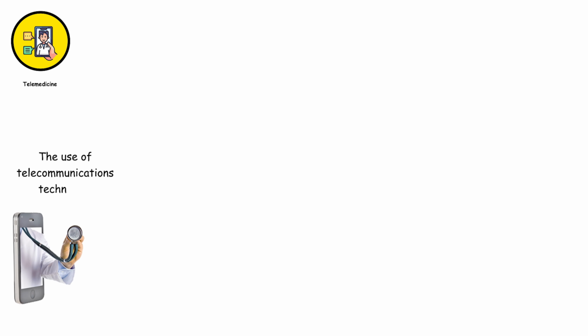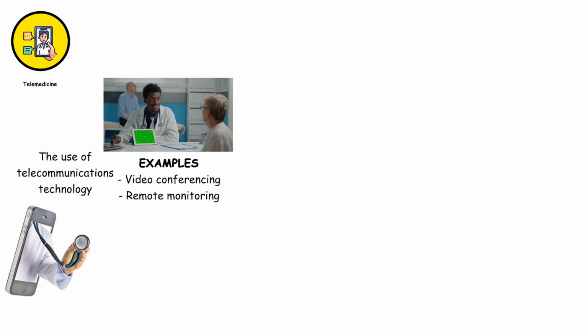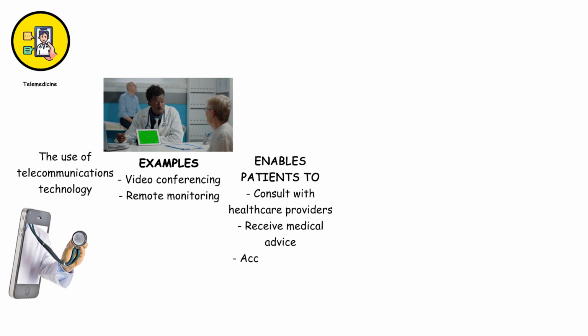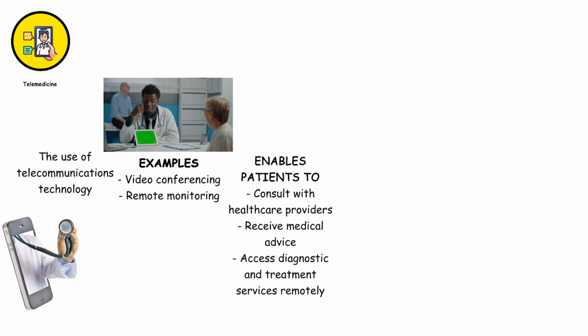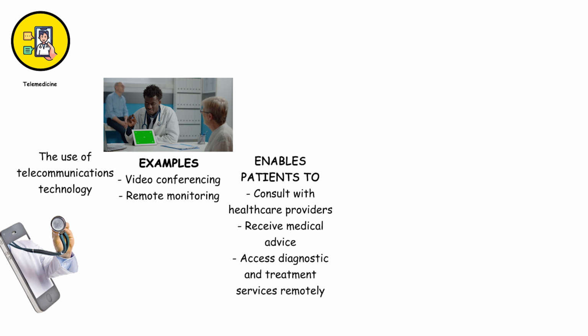Telemedicine refers to the use of telecommunications technology, such as video conferencing and remote monitoring, to provide healthcare services from a distance. Telemedicine enables patients to consult with healthcare providers, receive medical advice, and access diagnostic and treatment services remotely, without the need for in-person visits.